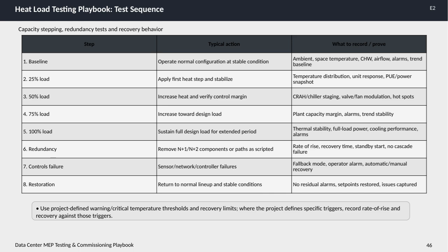Once we reach full load, we sustain it long enough to confirm thermal stability, measure power consumption, cooling performance, and monitor alarms closely. Next, we perform redundancy tests by removing N+1 or N+2 components to verify how quickly the system recovers, ensuring no cascading failures occur and that standby systems activate properly. We also simulate control failures, such as sensor or network faults, to observe fallback procedures, operator notifications, and recovery methods, whether automatic or manual. Finally, we restore the system to normal operations, confirming that all alarms clear, set points return to standard, and any issues are fully documented.